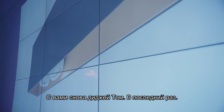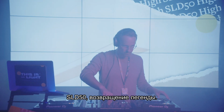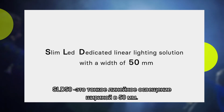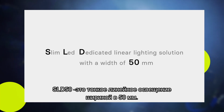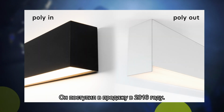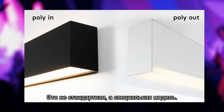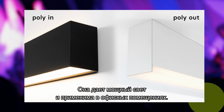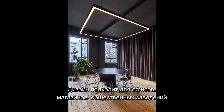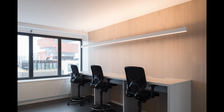Hi, this is DJ Tom for the last time. With SLD50 High, I present you a remix of a golden oldie. SLD50 stands for Slim LED-dedicated linear lighting solution with a width of 50 mm. It was launched in 2016. It's not a standard fixture but a made-to-measure profile with a powerful lumen package and even the possibility to make it office compliant. Because of its neutral design, it's often used in retail, office, residential and hospitality.